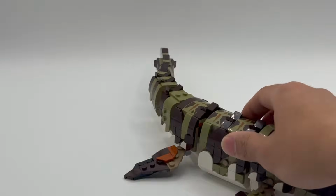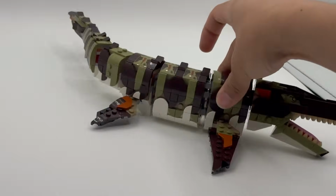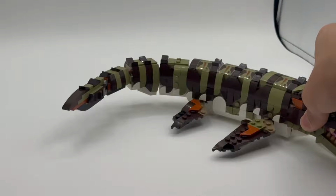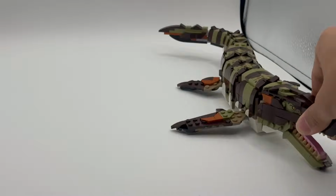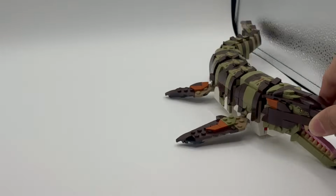I love just how posable it is. You can swing the body back and forth, making it look like it's actually swimming in the water. There's enough friction in each of the individual joints so that it doesn't flop all over the place. You can have it fixed in a pose, but if you swing it hard enough, you can actually have those joints bend and flex like you're seeing here. It just is so satisfying to hear those click into place and really mimic the creature swimming through the water.